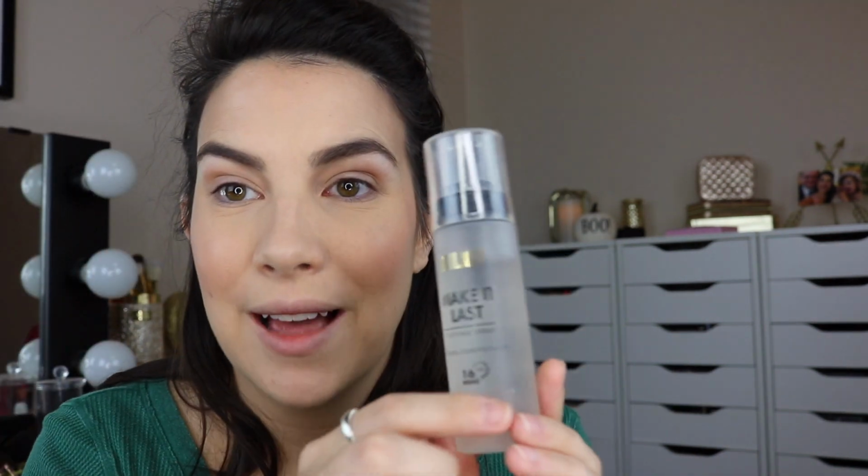Then my Milani Make It Last. Look how much I've used of this lately. I've really truly been trying to give this a good shot the last, I don't know, week and a half or so, and I did use it on both of those days where I mentioned I had really good staying power of my makeup. The event where I danced my ass off in a sweater dress, and also the 85-degree October football game. I was wearing this both of those times, and it's like, where does the credit go? Does the credit go mostly to the foundation? I mean, I've seen that foundation do good things even without this, but did this help? Did this play a role? I think it might have.